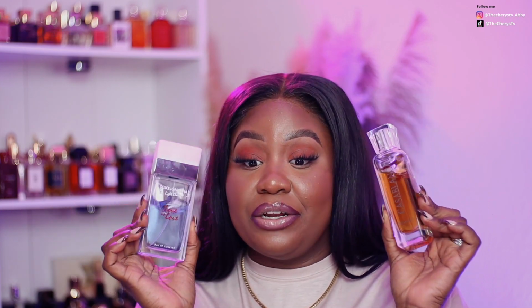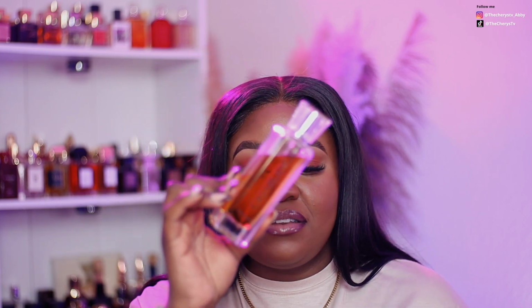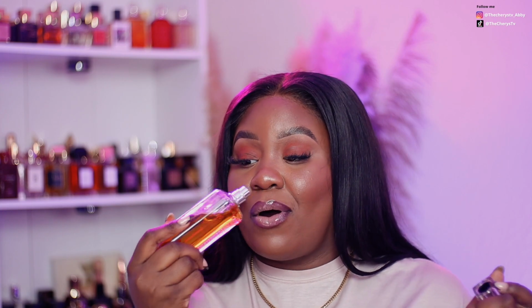You guys, if you don't try any combo from this list, these two are a must have. Like, literally, these two are good. I love these two together. This is my go-to layering combo, to be honest, whenever I'm wearing Casablanca. And y'all could see that this don't really have a dent in it because it is just that strong. It don't matter how much or how less I spray, it is that strong.